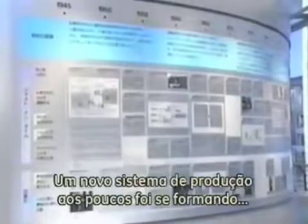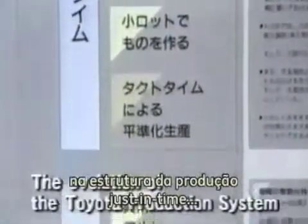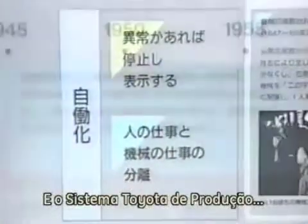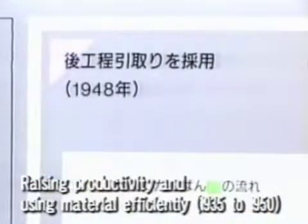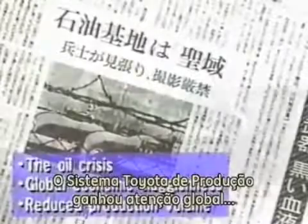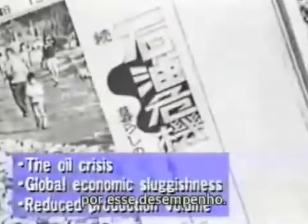A new production system gradually took shape on the foundation of just-in-time manufacturing and Jidoka intelligent automation. As the Toyota production system, it became a standard for manufacturing industries. The Toyota production system gained global attention after the oil crisis of 1973. Toyota recovered more quickly than other automakers from the crisis, and its production system received much of the credit for that resilience.